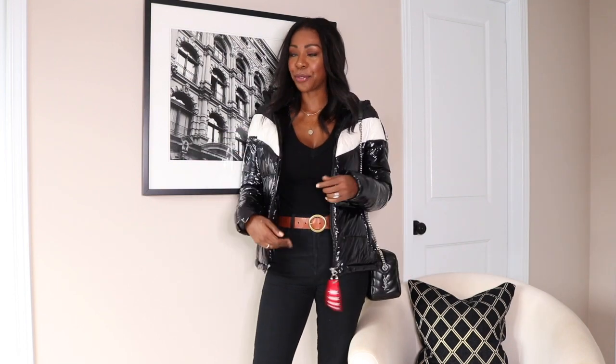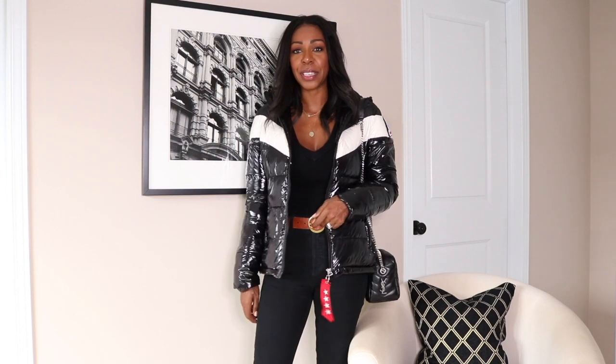So yeah, it's freezing here in Ottawa. It is not too early to be wearing a heavier coat, but I just wanted to show you guys how you can wear this bag with a multitude of outerwear.